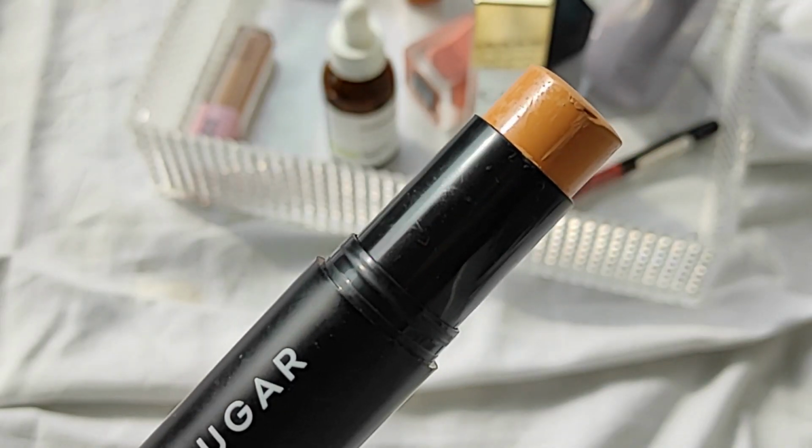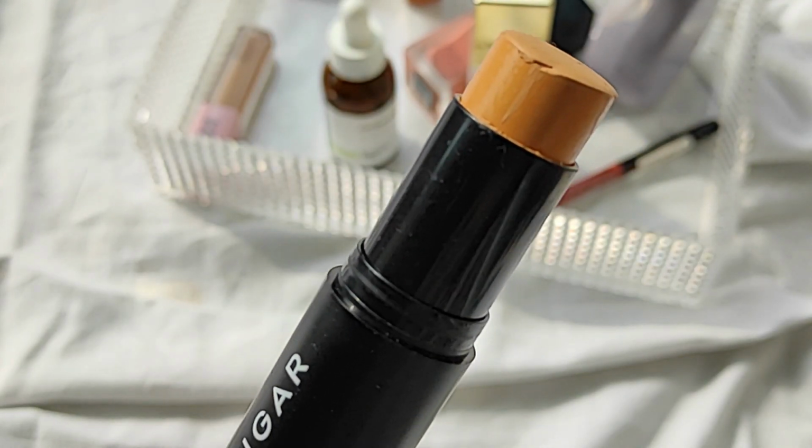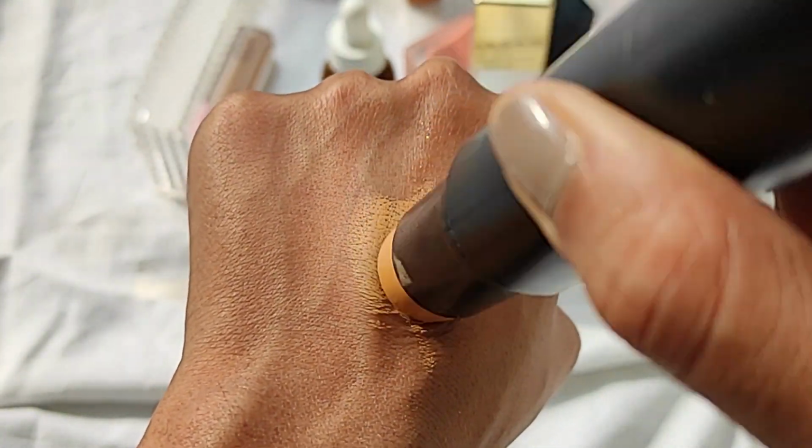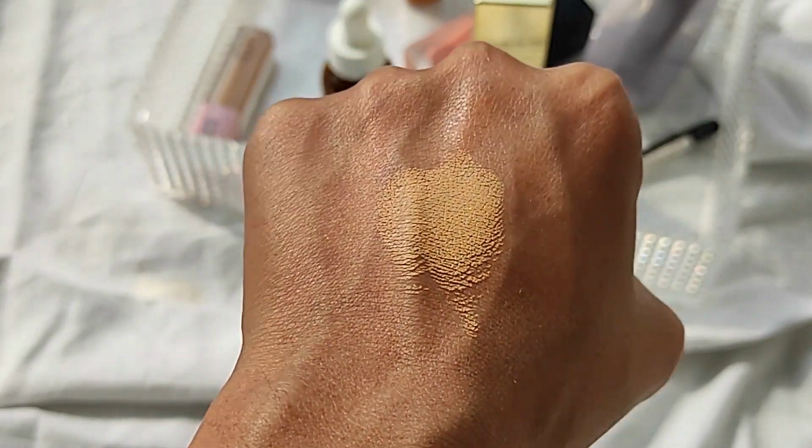So the next foundation that I have here is from Sugar. Now this is the Sugar Stick Foundation, and this foundation is something that I pull out when I have to go out for an event, when I know I have to look extra good. This is the foundation I pull out. Now I do have to say, this is almost a full coverage foundation. It actually depends on you.